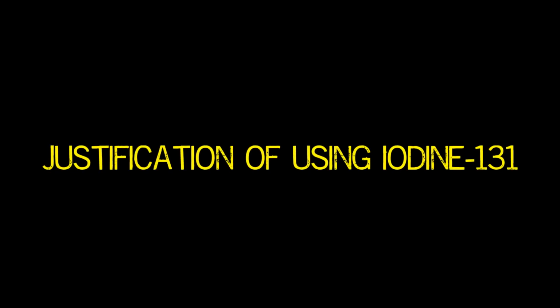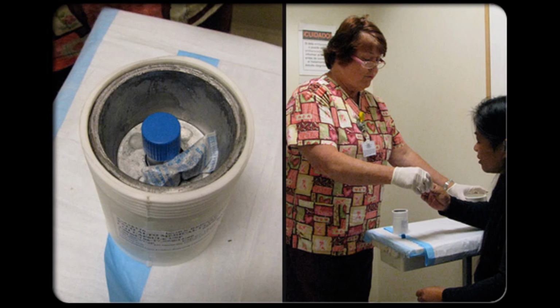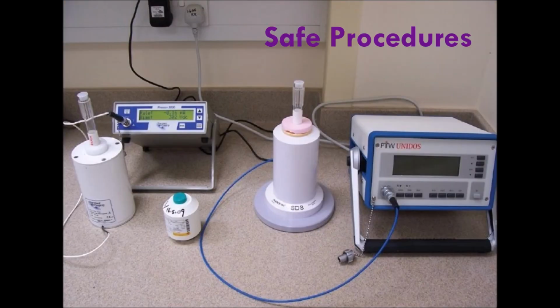The justification for using iodine 131 as a treatment for hypothyroidism is that the benefits outweigh the problems. The doctors specifically calculate the dose of iodine 131 based on the patient's weight and level of overactivity in their thyroid gland. This process is rather common, so the doctors know the necessary precautions to take to make the procedure as safe as possible for each patient.